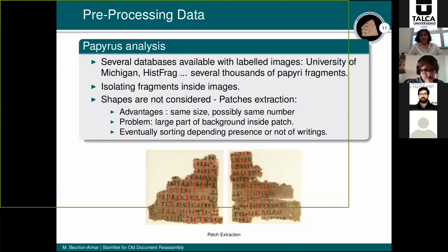The advantage of this patch approach is that as each patch is a square, we ignore a lot of information about the shape. We don't want to take into account the shape of the fragment. Why do we want to do that? It's because, as you have seen before, papyrus is a kind of tissue, and it can be unraveled, and you can also have some missing pieces.